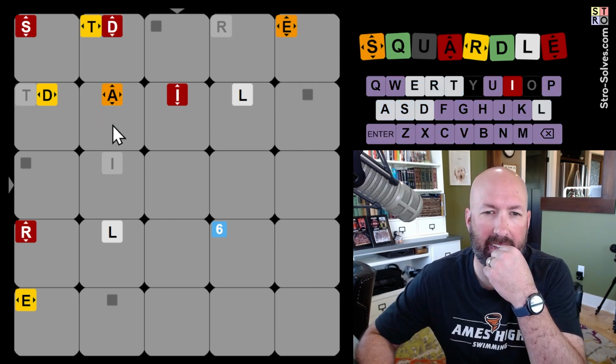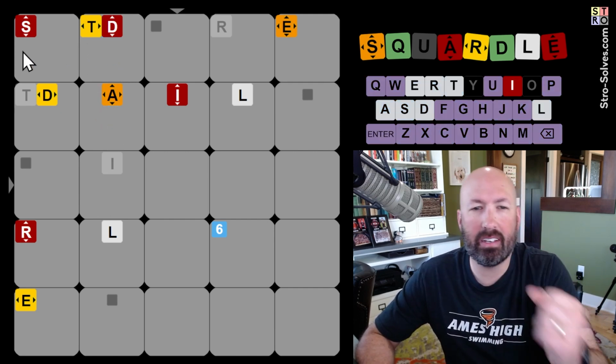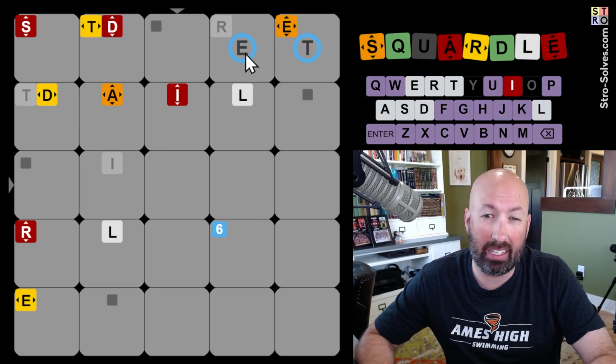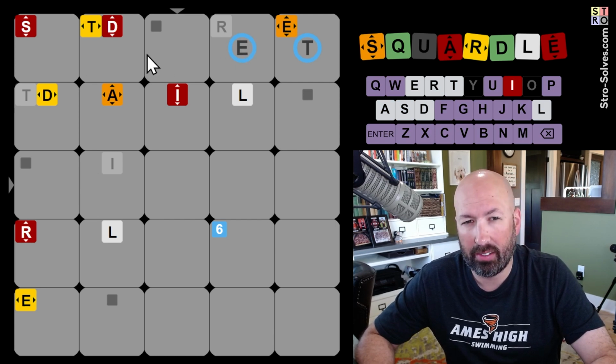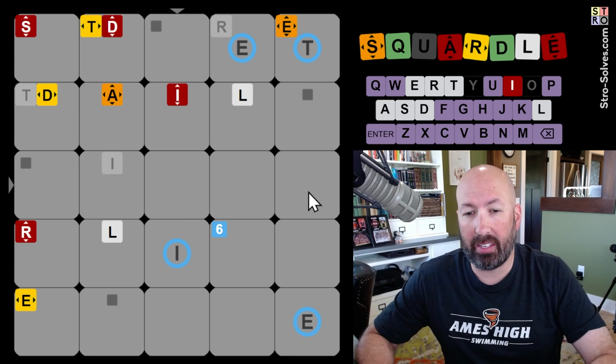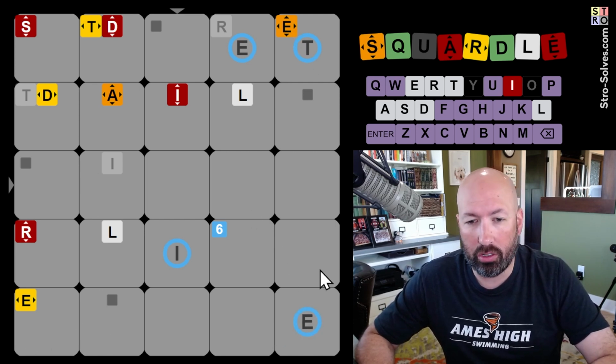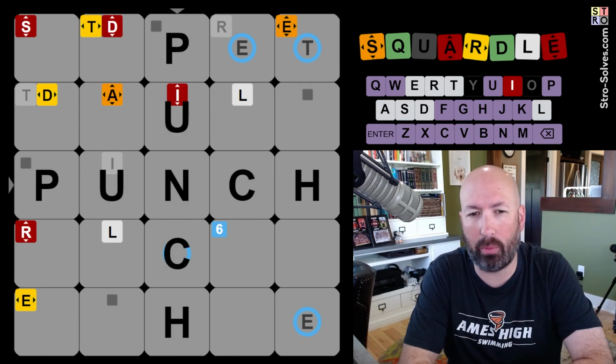Not sure about that. The T up here is not first or second, so it's most likely to be at the end. You could do like ET potentially. There's an I in the column here that's not second or third, probably fourth, but you never know. This could be an E at the end here because we do have the E's, or we could end with ER or ED or something. There's no Y.